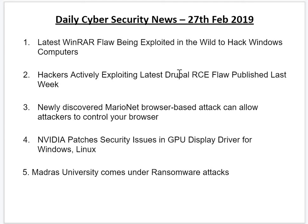And the last one: Madras University comes under ransomware attack. Madras is in India, so here was the news. The database of the University of Madras faced a serious threat in the form of ransomware, a malicious software attack, on Monday, following which the data was encrypted and the attacker demanded a ransom of Rs 18 lakh to restore access to the data. But the university escaped the attack as it had stored the backup data on a non-network system. The technical team was able to recover the backup data and restore it on a new server within 2 hours of the attack.